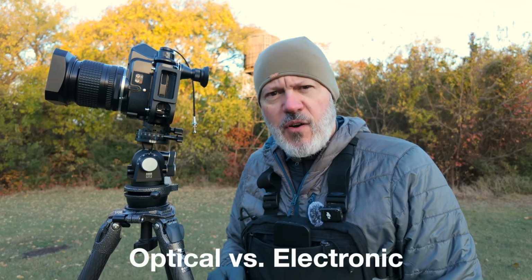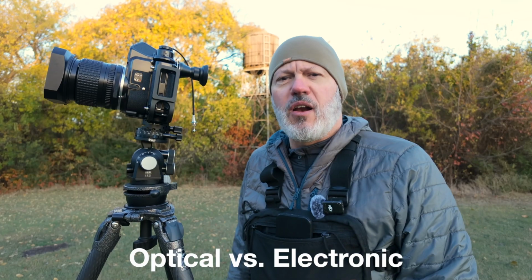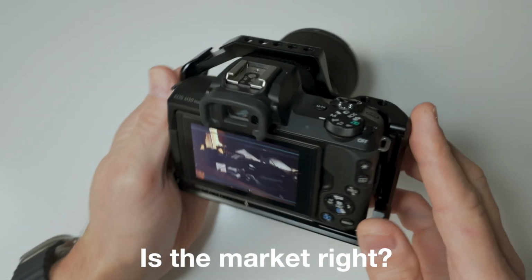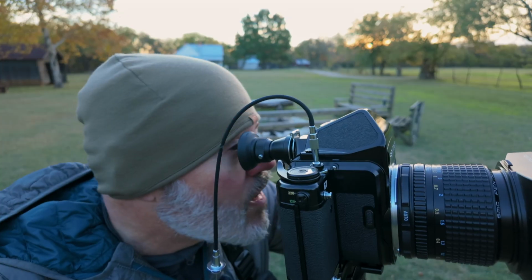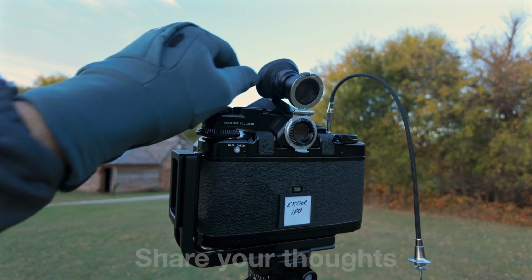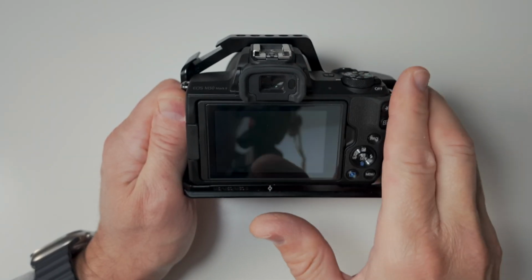Let's talk about why I prefer an optical viewfinder over an electronic viewfinder. Well, it definitely seems like the market is gearing us towards mirrorless cameras, and I'm not opposed to a mirrorless camera. I mean, I have a mirrorless camera, but when it comes to serious landscape photography, I prefer an optical viewfinder as opposed to a mirrorless camera. And really, I'm not opposed to the mirrorless camera. It's just the electronic viewfinder that comes with it that I'm opposed to.